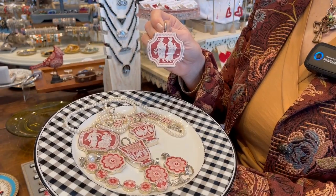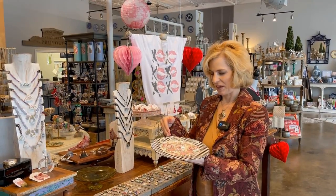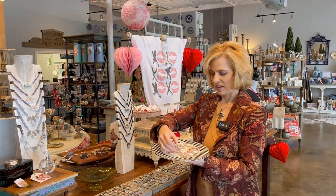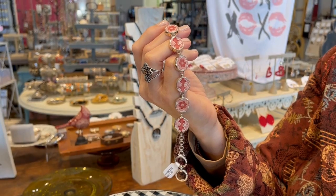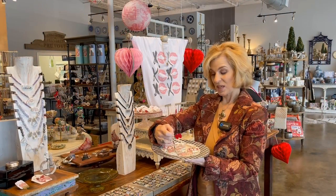I'll have to ask Christy which manufacturer, what kind of back stamp this had. I think these are gorgeous pieces, and red goes with so much, and perfect example here with the plate, with the black and white. And they have pendants and bracelets. These are such good gifts as well. Keep that in mind too.